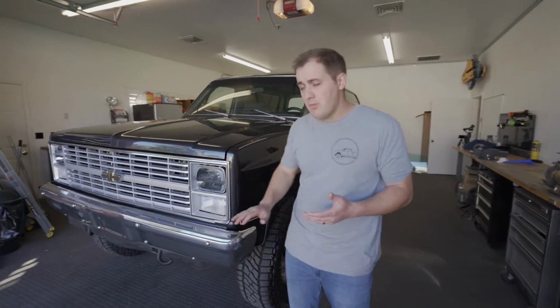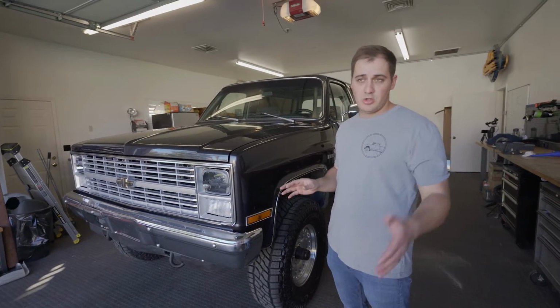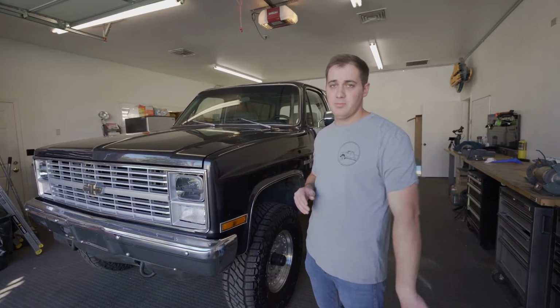One of the things we didn't change were these chrome bumpers. They're in great, great, great original shape for chrome bumpers. So you guys know this. Original chrome lasts forever. If you have it, use it forever because new chrome sucks.